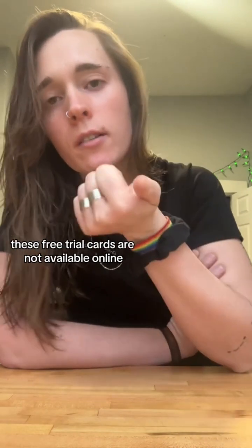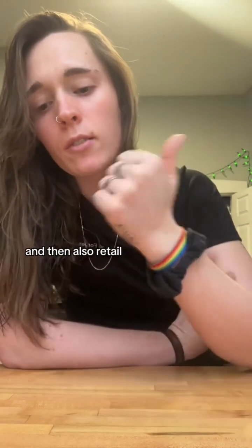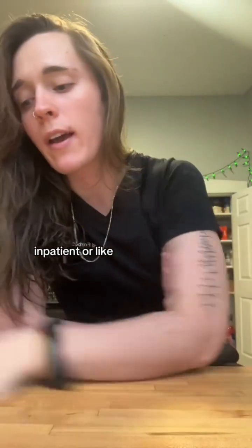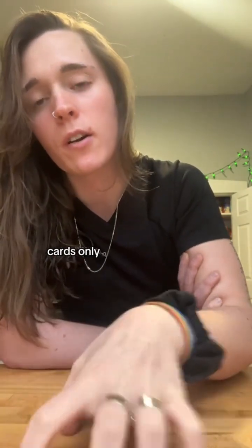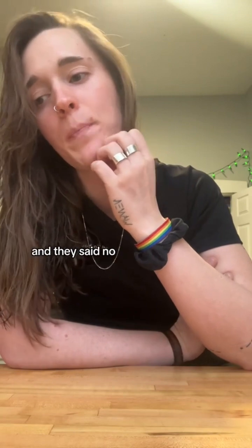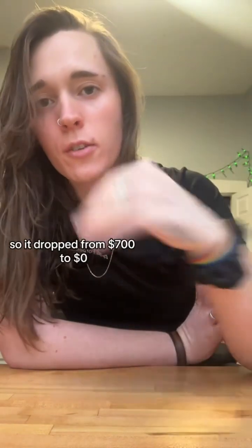So these free trial cards are not available online. And retail pharmacists can't call for them. They're inpatient, hospital, or practitioner cards only. I've asked before for Eliquis or Bristol Myers Squibb to give me those, and they said no. But I got this card for her real quick, and it was free. So it dropped from $700 to $0.